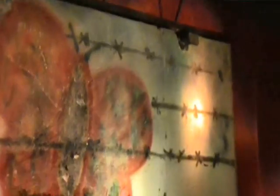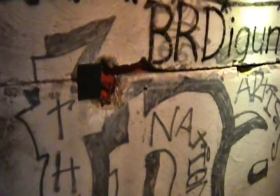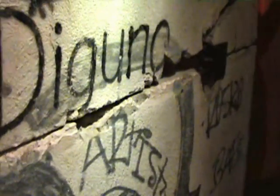This is a section of the Berlin Wall. This piece was in South Berlin. It was actually taken down in 1990. What's kind of neat about this one is this is the first piece of the wall that had graffiti on it. The ones were later on, but this is the very first piece to have graffiti on it.